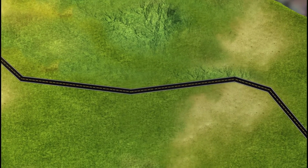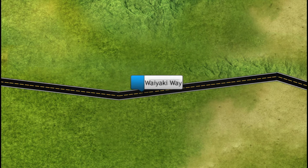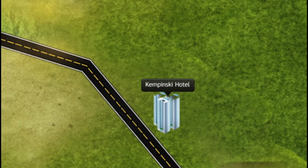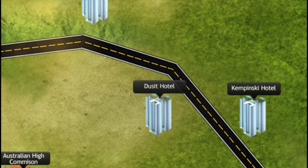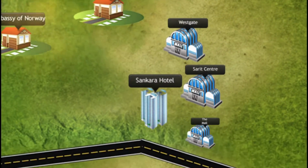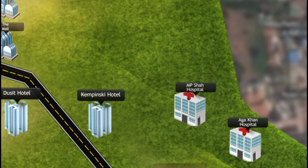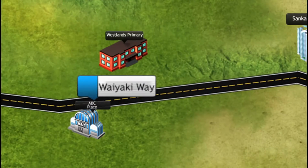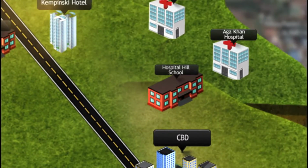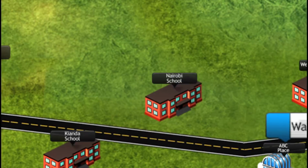Waiyaki Way has evolved in recent years, becoming a preferred work and living space in Nairobi, a hub for business, perfect for homes, with great accessible entertainment spots. There are hotels along Waiyaki Way that include the Kempinski Hotel, Sankara, Dusit Riverside. Shopping malls include the Sarit Center, Westgate Mall, the Mall Westlands and ABC Place. Hospitals include Aga Khan, MP Shah Hospitals. Schools include Westlands Primary, Consolata School, Hospital Hill Primary, Aga Khan Academy, Kianda School, and the Nairobi School, among others.